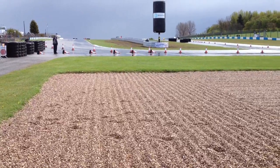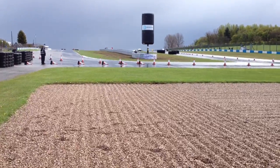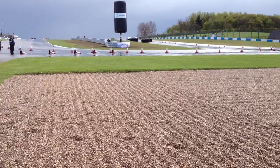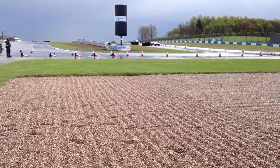450 brake horsepower this particular car can produce, and on a day like this that's perhaps a little too much for safety.